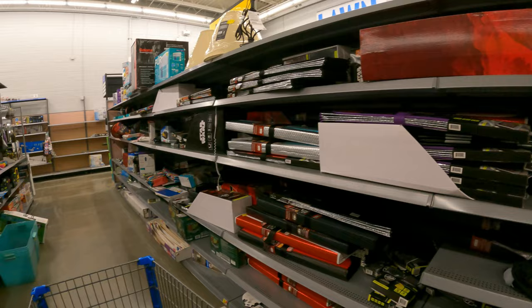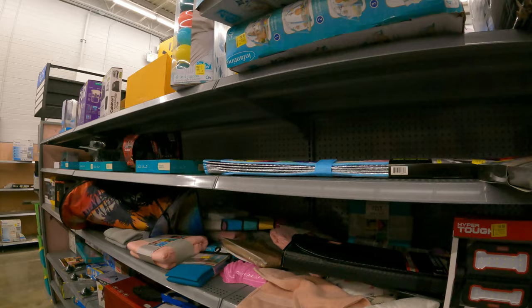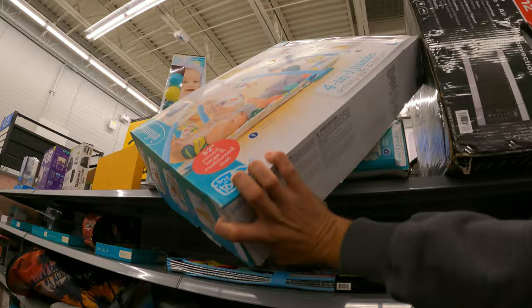We're gonna check this aisle behind us. We're gonna finish here first. This is a nice one. Pure, $21 down from $42. Looks like we got an Infantino, what is this? 4-in-1 Jumbo Gym and Ball Pit. It says $30 down from $70, tags fresh.